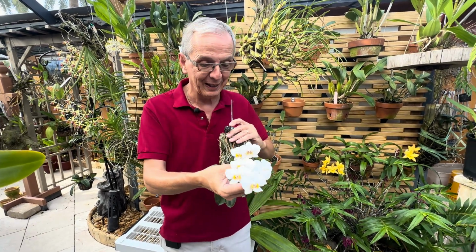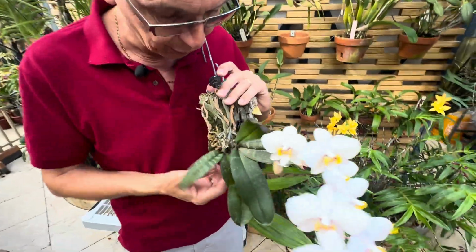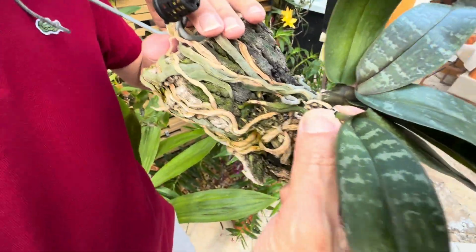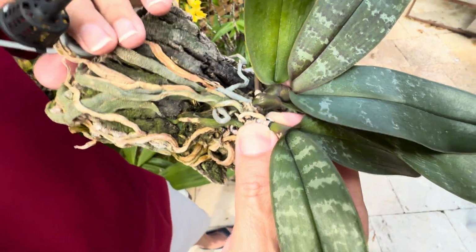This year finally I have a beautiful spike. I think there was a second one that tried to start. It's going to be tough to show, but I don't think it's going to develop. I mean, these things bloom mostly in the spring.